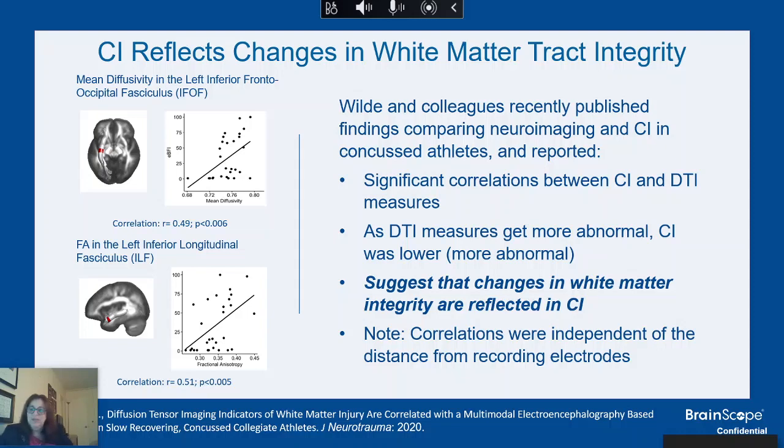The 2 examples that I chose to show you here on the left from the Wild article, the top one is for the mean diffusivity in the left inferior frontal occipital fasciculus, and the bottom, FA, in the left inferior longitudinal fasciculus. I picked these 2 because it's important to demonstrate that the correlations with CI were independent of the distance from the recording electrodes of the fiber tracts, again supporting the fact that the changes in white matter integrity seen even distant from the recording electrodes were reflected in the CI.